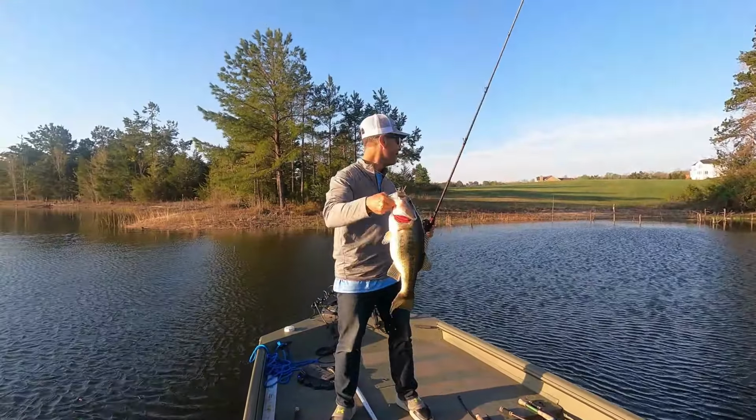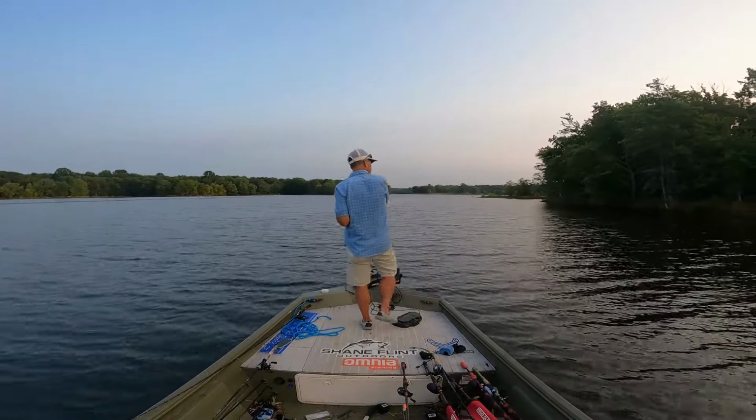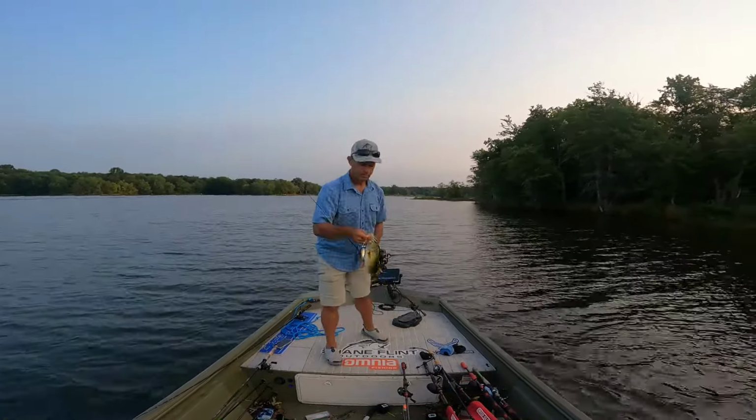What a big girl! First bass of the morning. Spinnerbait.